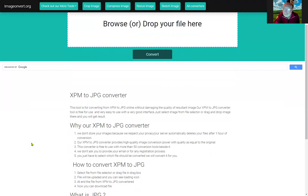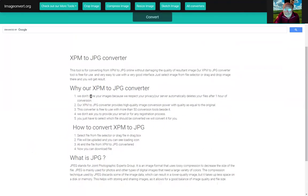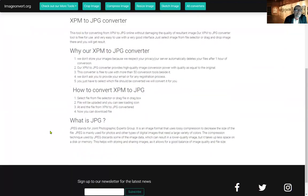Okay, I will try tomorrow. We don't store your images. Our XMP converter provides high quality image. Okay, and thank you, Leonid, for teaching me something new. I really thought it was just a boxcar and it held the edits. I didn't realize that it actually held the information to recreate the file, the picture. Okay, we'll try tomorrow. We'll see how it works. I will let you know if I can do it.